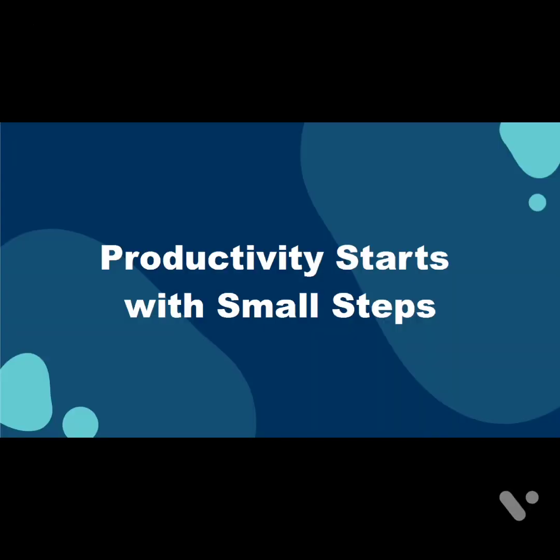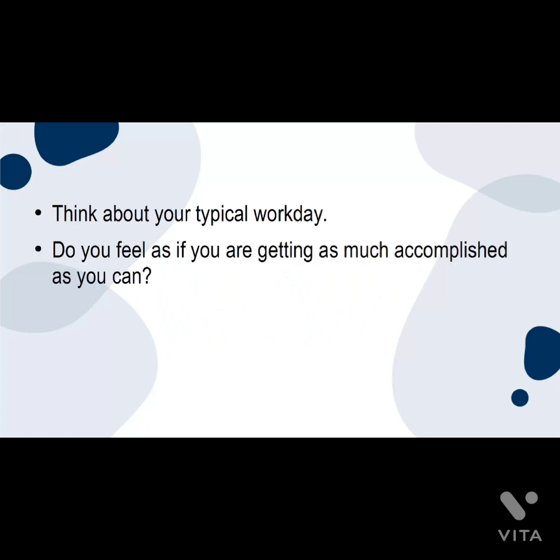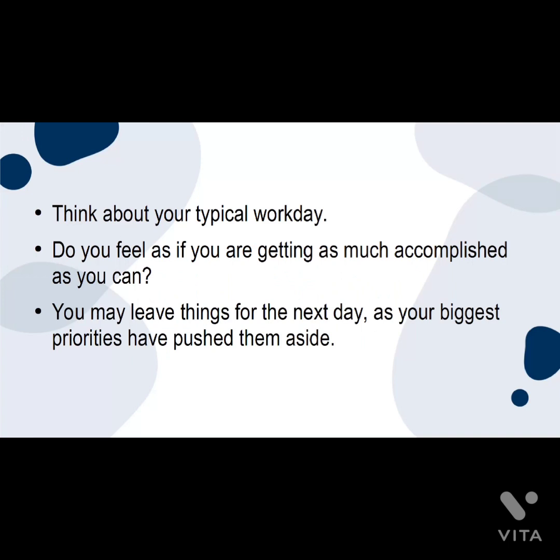Productivity starts with small steps. Think about your typical workday. Do you feel as if you're getting as much accomplished as you can? You may leave things for the next day, as your biggest priorities have pushed them aside. When this happens, you wind up with a pile-up of tasks, which can lead to a feeling of being overwhelmed, stressed, and just plain tired.